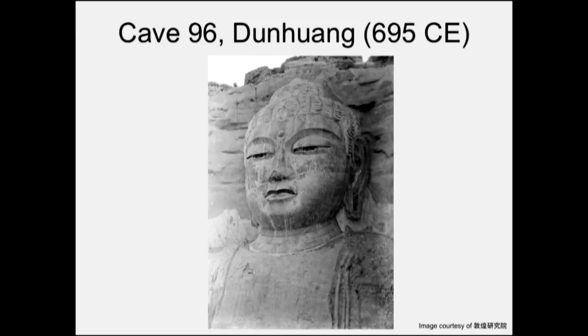Surviving examples include the one on the screen, the 35.5 meters high Northern Giant Buddha created during the late 7th century, the same time period, from clay stucco with a sandstone foundation, located in Cave 96, Dunhuang Mogao Grotto. And to give you a better impression of how gigantic this Buddha is, this is an image taken from ground level. So when you enter the temple and look up, this is what you see, 35.5 meters high.